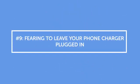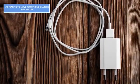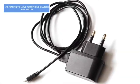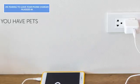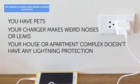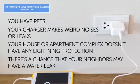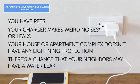Mistake number 9. Fearing to leave your phone charger plugged in. You've probably heard that after you finish charging your mobile device, you should unplug the charger from the wall for safety reasons and fire prevention. Well, leaving your charger dangling from the wall is ill-advised only in the following situations. You have pets. Your charger makes weird noises or leaks. Your house or apartment complex doesn't have any lightning protection. There's a chance that your neighbors may have a water leak. In all other cases, it's perfectly safe to leave your charger plugged in. It's up to you to decide whether or not to do this.